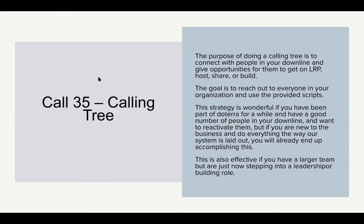Call 35 is the calling tree. You guys, this is a call you all want to go to. If you have an organization, no matter what size, you want to go and listen to this call. This is just an opportunity for you to connect with people in your downline, give opportunities for them to get on LRP, to host, to share, to build. She provides scripts. So if you listen to just the calls, you're not going to get too much out of just the calls. I mean, the calls are great, but literally you have to log on to a computer, daily mentor calls. You can download her Back to Basics booklet.